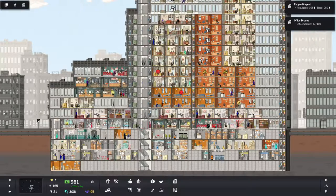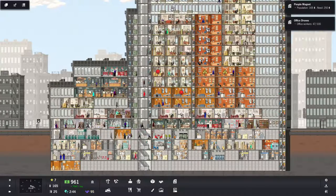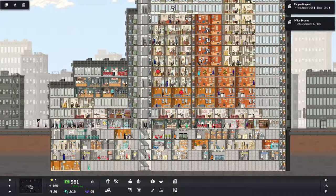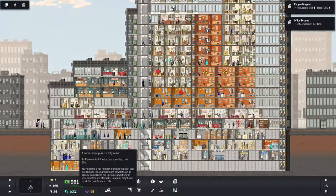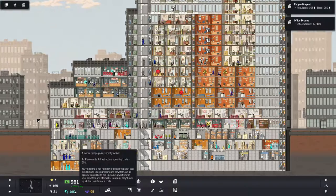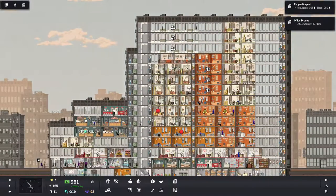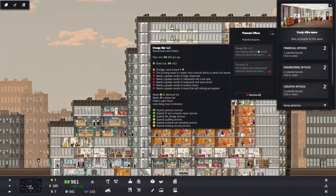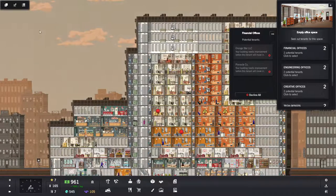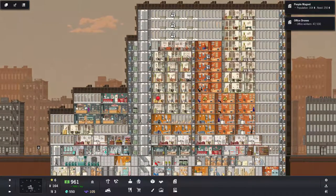Although we did make 7 grand the last day. That's pretty much a one-off, but it's not bad. It's not bad at all. We'll take it. Although, it looks like we're only going to be making around 4 grand today, which is a little bit shitty, but whatever. Alright. Can we even get financial offices? I mean, greater variety of large restaurants, restaurants with a bar area, restaurants that serve dinner, variety of medium stores. God damn, that's kind of savage.